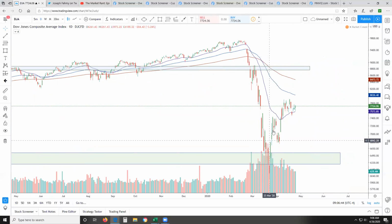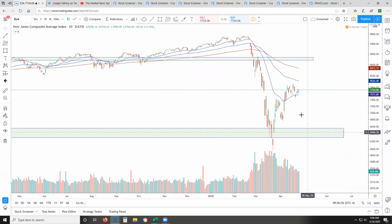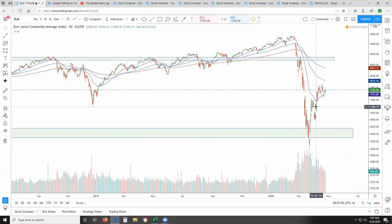So the question is, is this a new uptrend, consolidation, and we continue higher? Or is this a longer term downtrend? This is just a retracement of that downtrend, and we roll over and make that lower low, and then we decide what happens back down in this range. I don't know. We'll find out, but those are the two scenarios I think we all should be watching for.